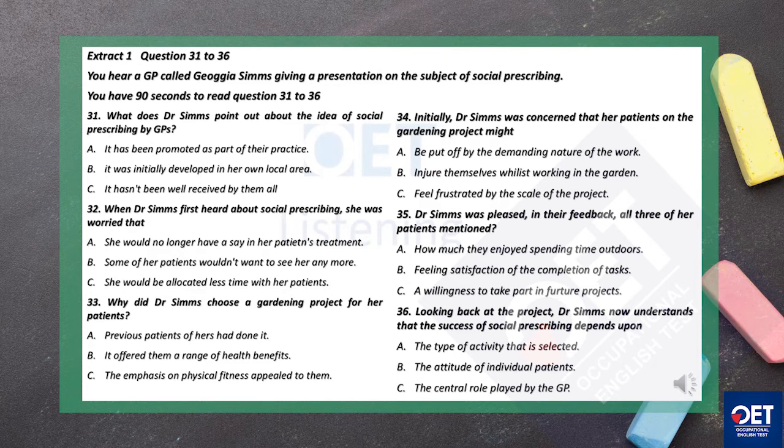I'd already been contacted by the manager of a well-established community garden, which is tended by volunteers. Unfortunately, some volunteers had recently moved out of the area and more needed to be recruited. The garden is located close to public transport, which was an important consideration as none of my patients are able to drive for medical reasons.